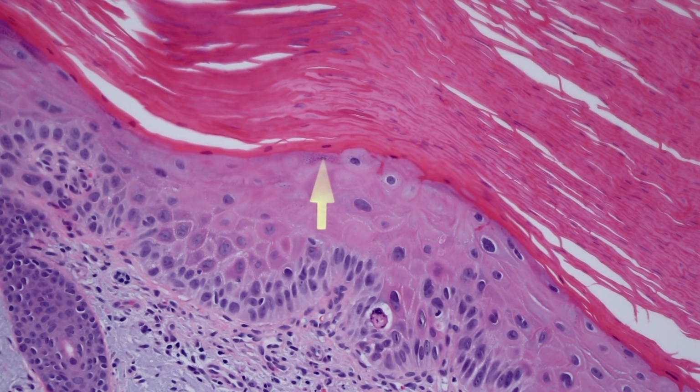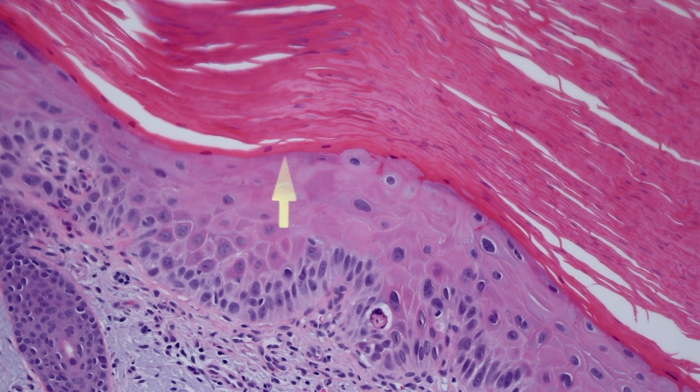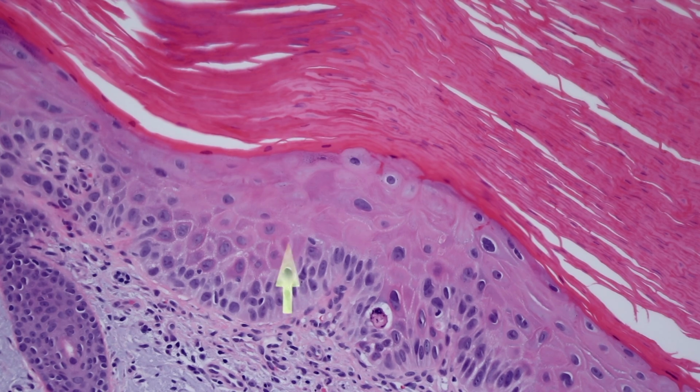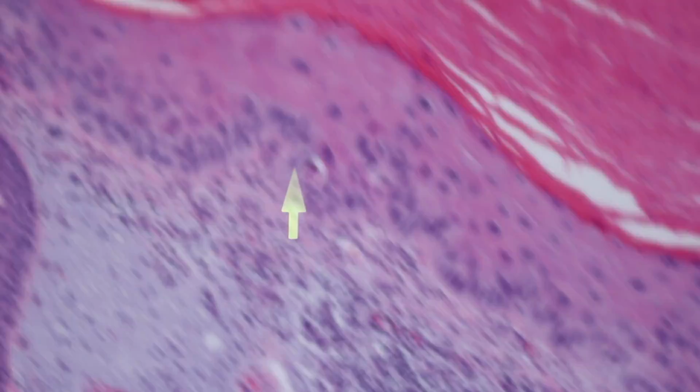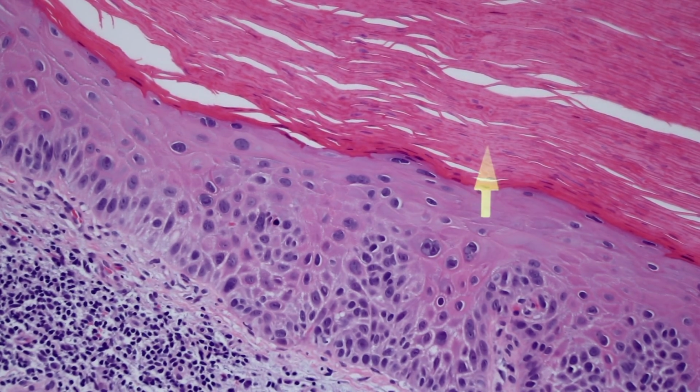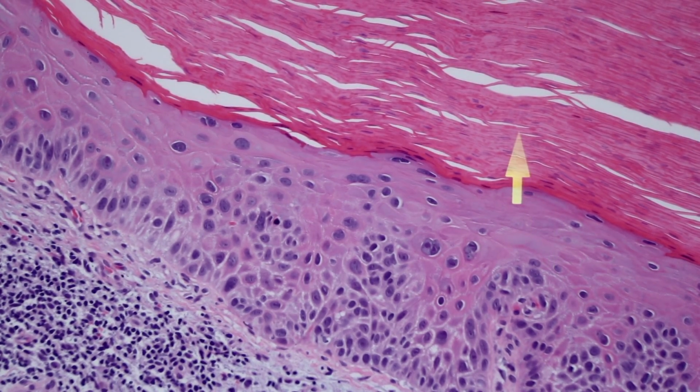And then as you get all the way up to the top, again, the cells start to get smaller nuclei, they start to flatten out. They don't have atypical hypercellularity all the way up to the top like you would in a squamous cell carcinoma. And note that the granular layer is diminished and really pretty much absent here, and then you've got parakeratosis.